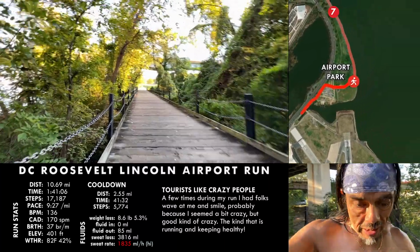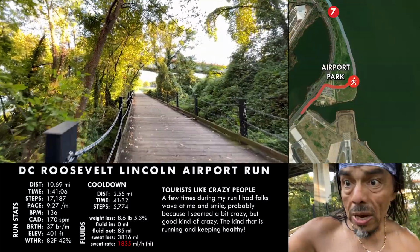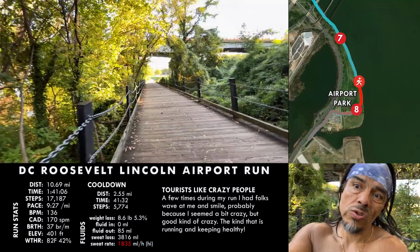And then coming back up, by that point, I was pretty beat. I was beat. So that was hard. Making it back here was a struggle and a half. And then my cool down actually was uphill. So, but apart from that though, I think this was a successful run.